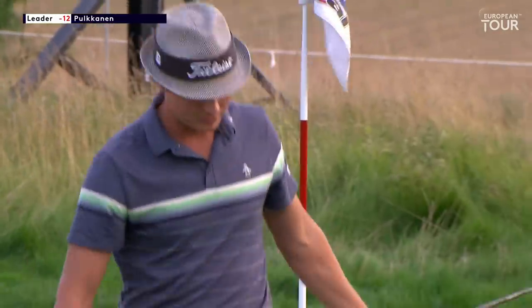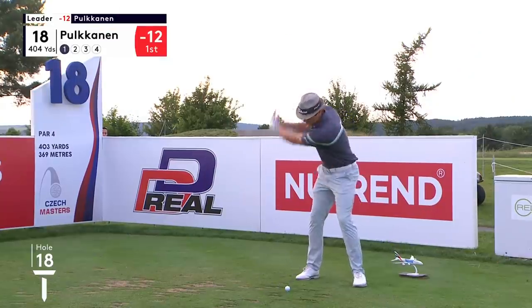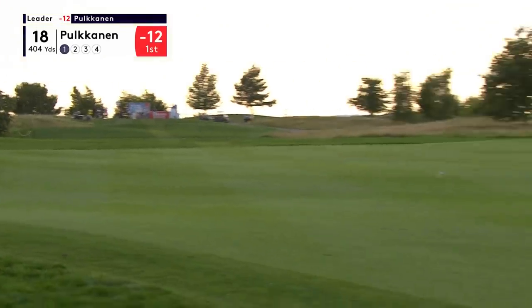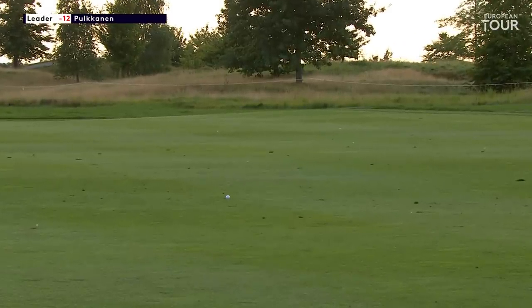Pulkkanen with the iron off the 18th tee. Yeah, that's all. It's been the 18th. It's just an iron for position. Nobody's playing more than that.